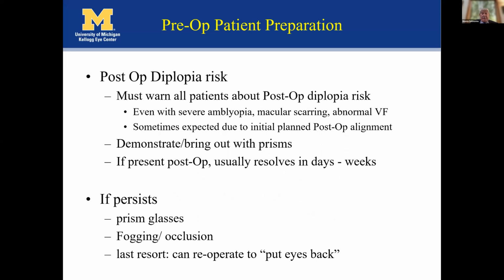However, we must warn all patients about the risk of post-op diplopia, even with severe amblyopia, with macular scarring or abnormal visual fields. And sometimes this is an expected thing after initial planned post-op alignment. For example, you want to overcorrect intermittent XTs and they're going to have diplopia immediately after surgery, or undercorrect thyroid eye disease hypotropias for the same reason. And in those patients also, they're going to have diplopia when they go home at the beginning of the post-op period. You want to demonstrate, bring out the diplopia with prism so that they can see what it's like. And if it's present post-op, it usually resolves in a few days or weeks, and we reassure them about that. And if it persists, we have other options that we can offer, so we don't have to worry patients about the diplopia post-op.